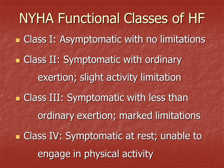And Class 3 patients are symptomatic with less than ordinary exertion. They have marked limitations. And the very last class would be Class 4. These are patients who are symptomatic at rest. They are unable to engage in any physical activity at all. Again, these classes are used to help to assess the symptoms and determine the appropriate treatment for heart failure.